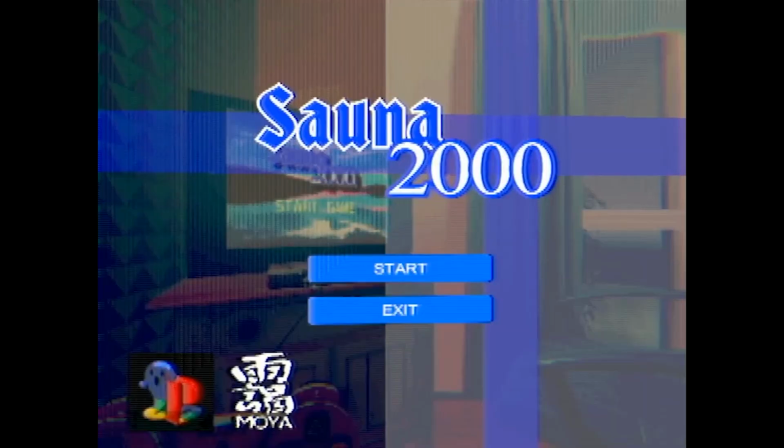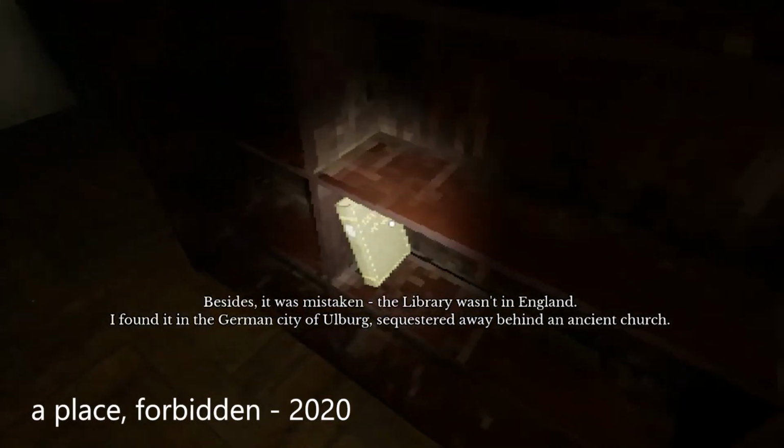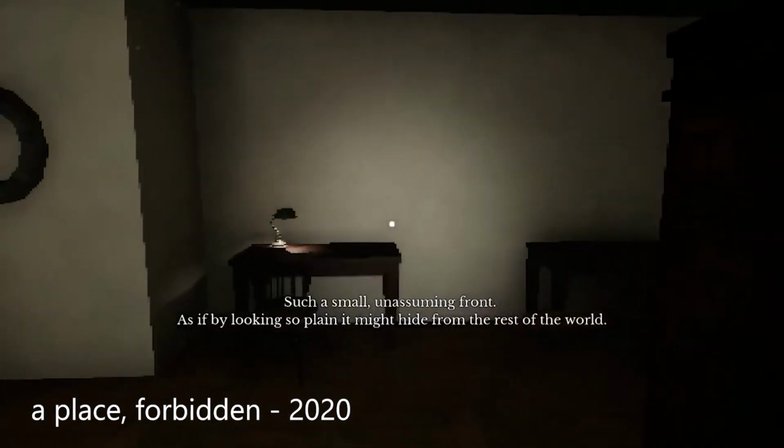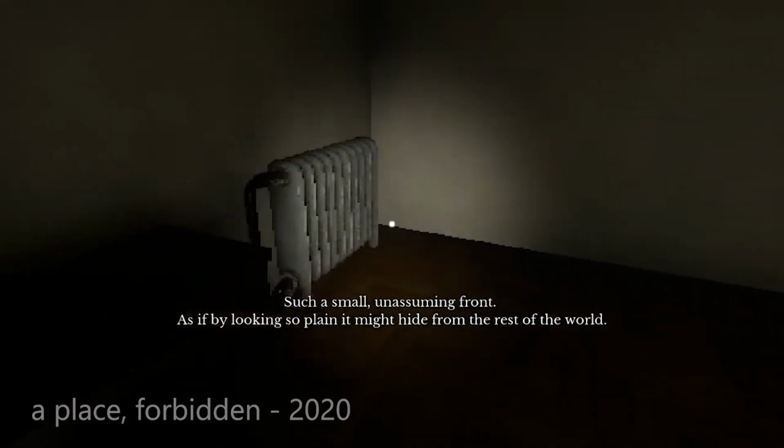On the other end of the spectrum is Sauna 2000, which starts out as a confusing Swedish tutorial for using a sauna and ends an absolute phantasmagorical mindfuck, the likes of which I've never seen in my life. A Place Forbidden is a much more classic take, exploring an old-fashioned library that looks normal, but I assure you definitely isn't. Neko Yume is about cats.